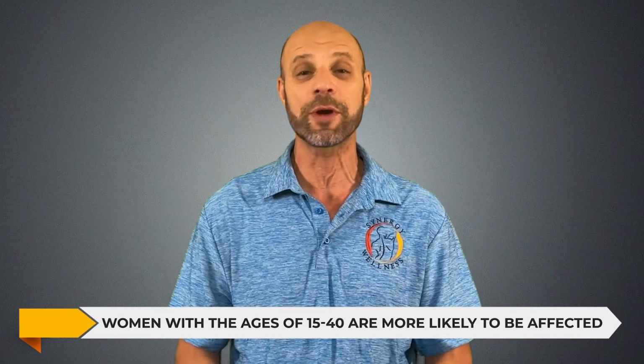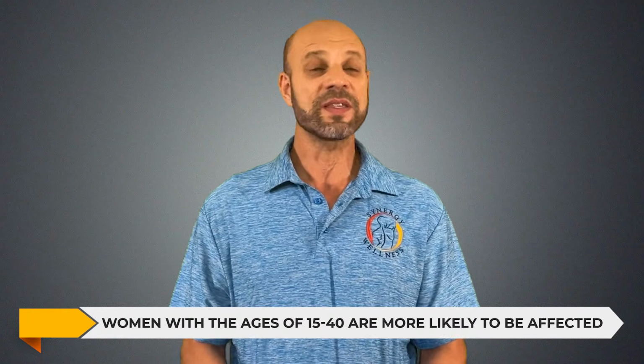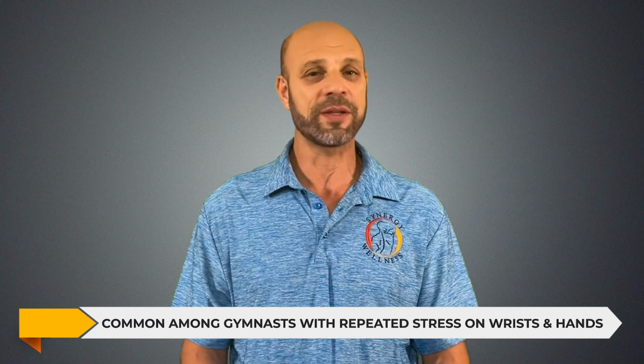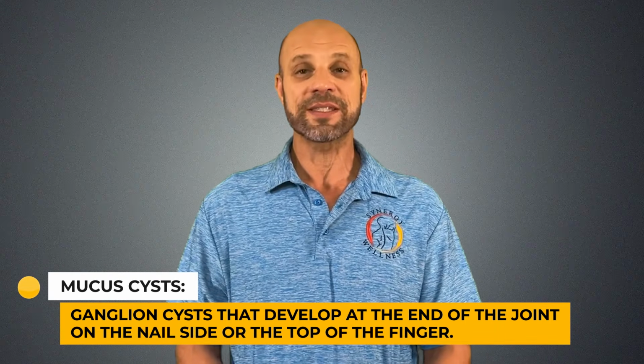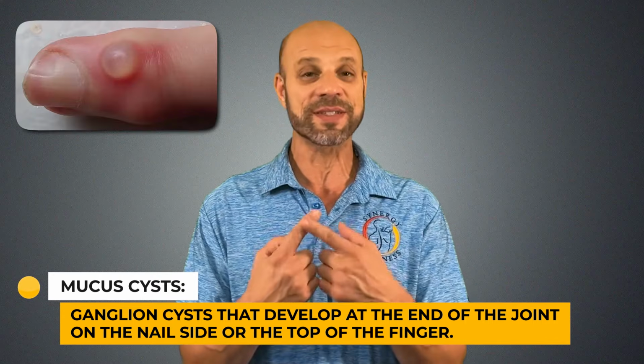It's not really known what triggers the formation of ganglions. They think it's an overuse injury, but it's commonly found in women. Women from the ages of 15 and 40 are more likely to be affected by ganglion cysts than a man. These cysts are also common among gymnasts that have had repeated stress on the wrist and hands due to their sport.